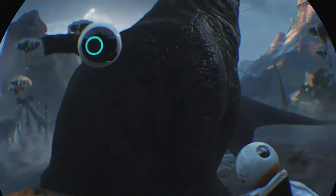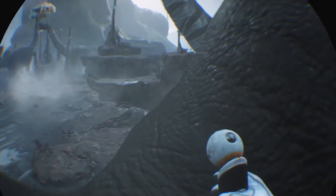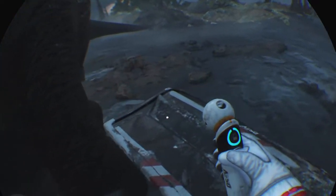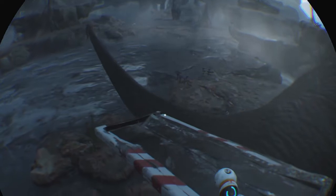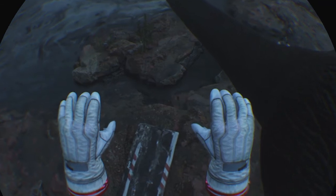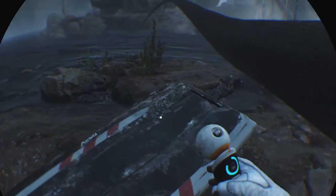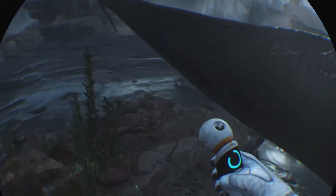Okay. Well, this little board is not going to help me in any way, shape, or form. So now I have no idea how I'm supposed to get round this guy. I can't just climb over his back, surely. Or maybe I can go under his tail. Don't disappear. Don't think this is going to work.